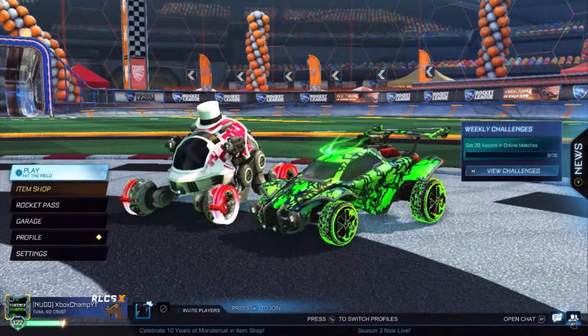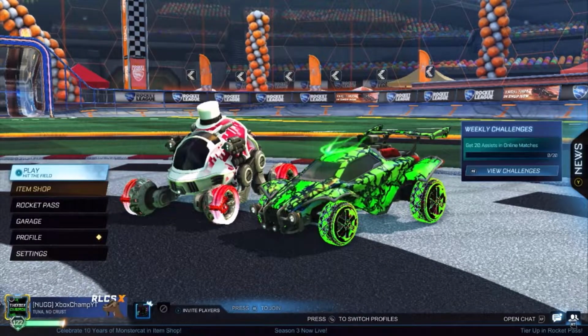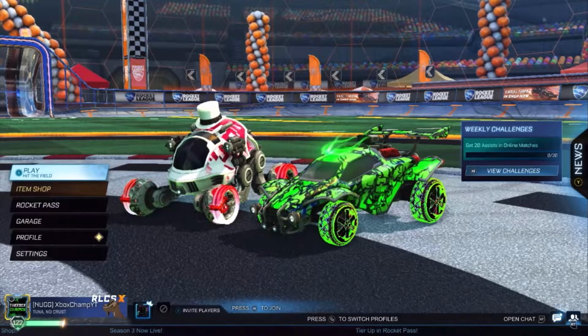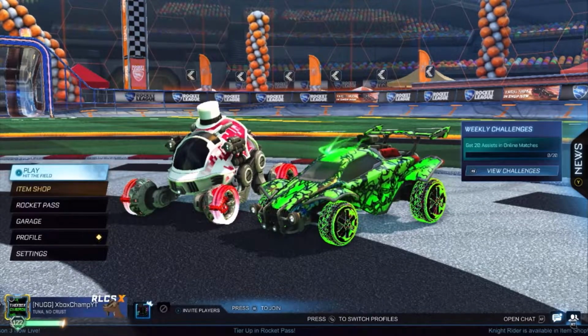And then he's got an unpainted Octane to finish it off. So yeah, once again, very simple. And this car alone, I'm not sure what he's got for the goal explosion or for the trail or boost, but this car alone is going to be very cheap.